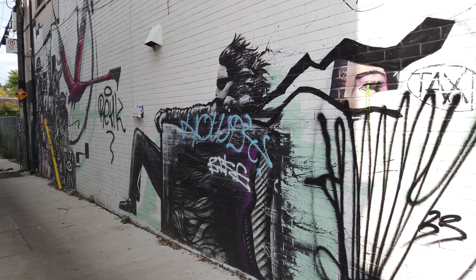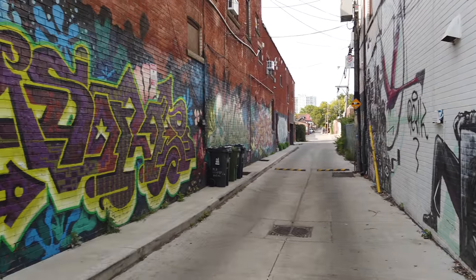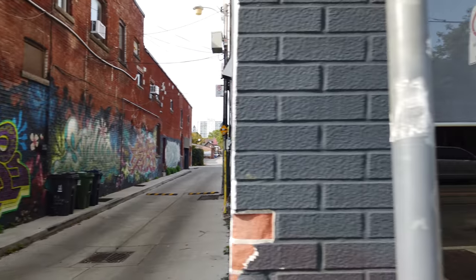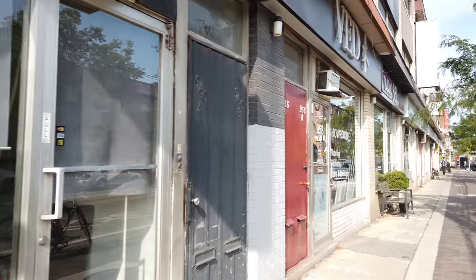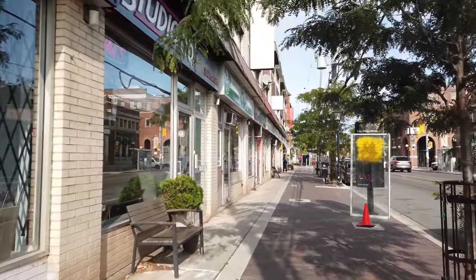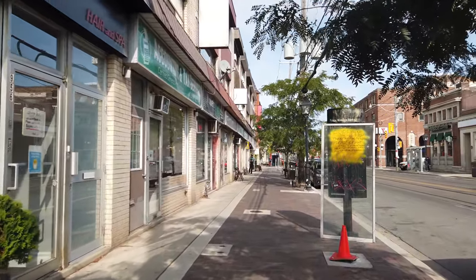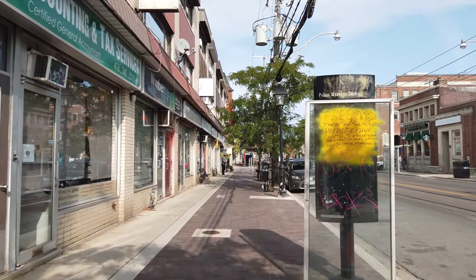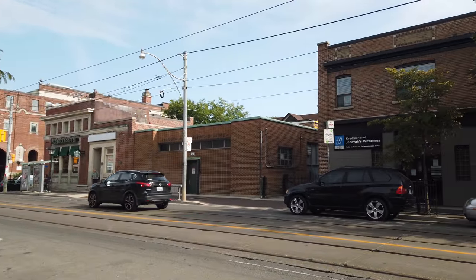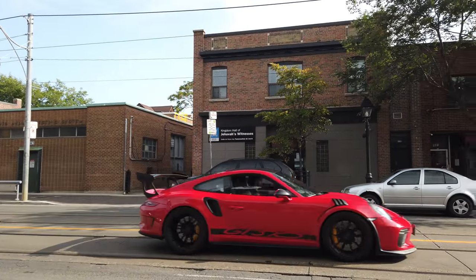I've always thought this art was kind of neat. People have mixed feelings on graffiti, but I think when it's done in a place where it's allowed and looks more like art than just random tags and crap, it's a nice addition to the city, like that area right there. There's a Kingdom Hall of Jehovah's Witnesses.